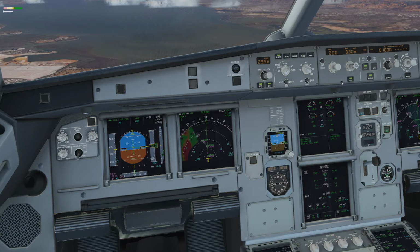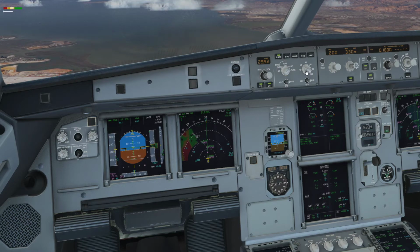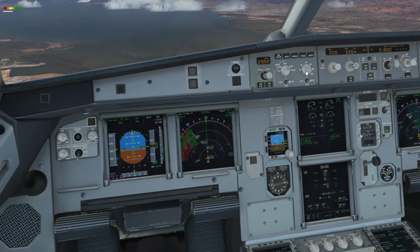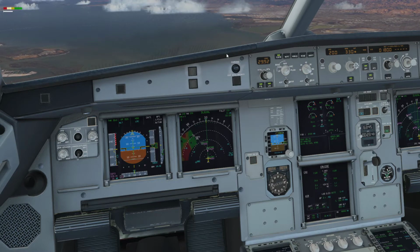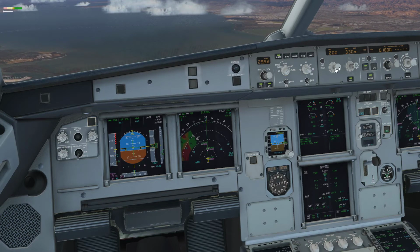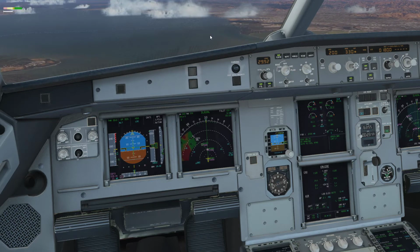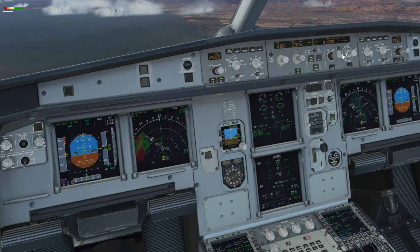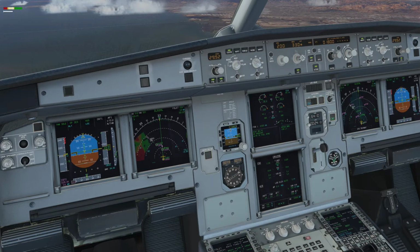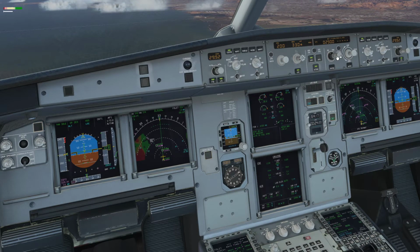United 460 established localizer, contact tower 120.5. 120.5, established localizer, United 460.